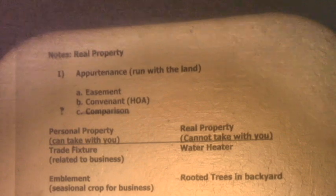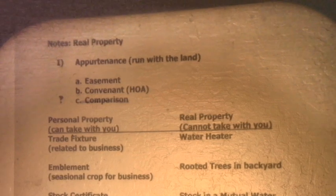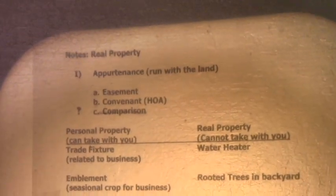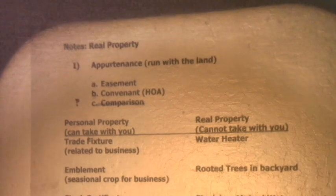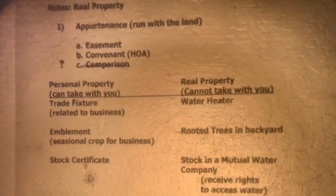We talked about appurtenance run with the land. But I have put a chart for you to show you the difference between personal property and real property. Notice, personal property, you can take it with you, right? Trade fixtures, we talked about anything to do with business, you can take it with you. Implement, anything to do with season crops or agriculture, you take it with you.